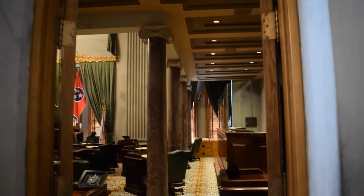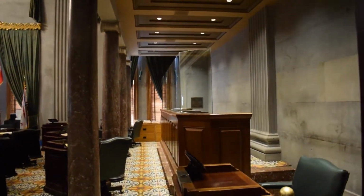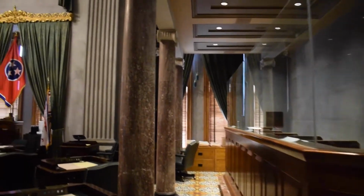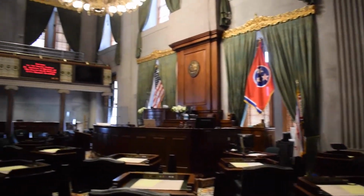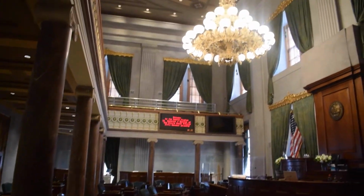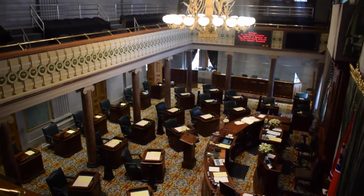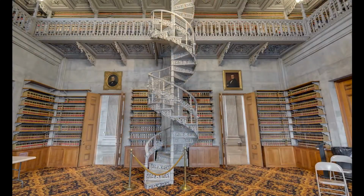The Senate has 33 members representing larger districts than the representatives. In the Senate chamber, the columns are also original and from East Tennessee marble. The ironwork is also original. Following the Tennessee way, if you do it right the first time, your decisions will stand the test of time.